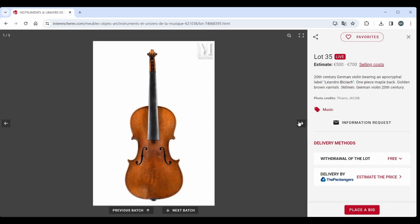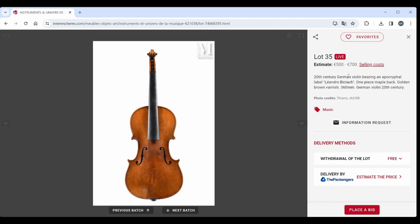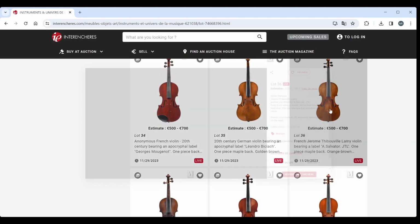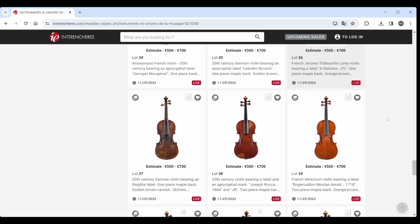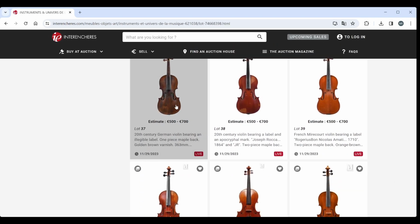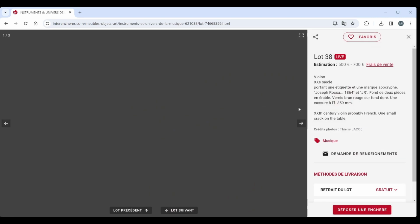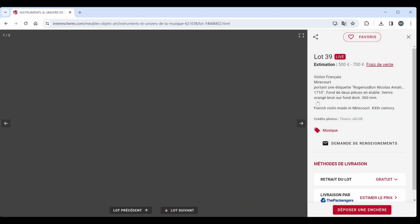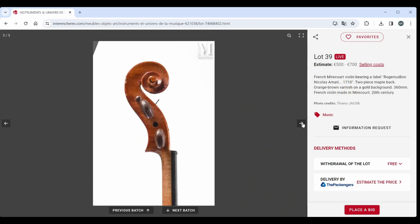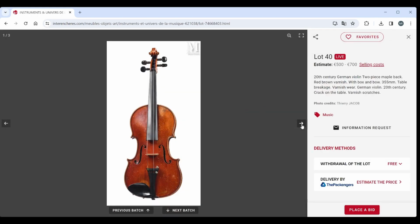20th century German violin with the Leandro Biziak label. French JTL. Ooh, 20th century German violin there. That looks like your standard stuff. Yeah, that's your standard 19th, 20th century type thing. 20th century violin with a rocker label. That's again fairly standard. French Mircore violin. 20th century German violin. Let's see if there's anything interesting to this. Yeah, it's not too bad.